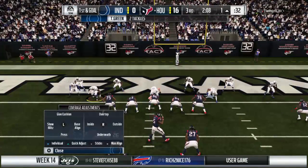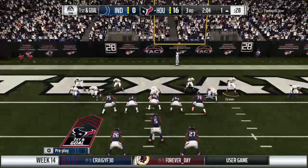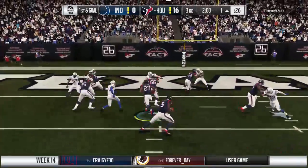A lot to praise on this drive, obviously. I know you're seeing what I'm seeing. Those guys up front, they're getting it done. Doesn't matter what play is called. They are handling their business at the line of scrimmage.